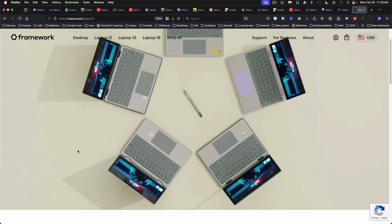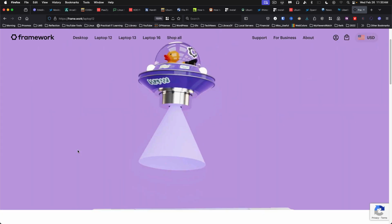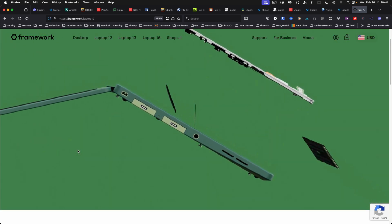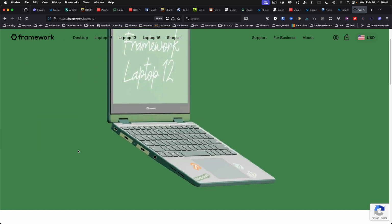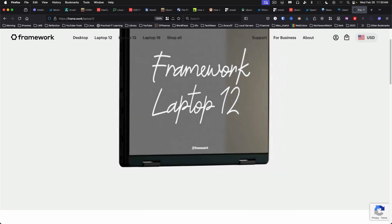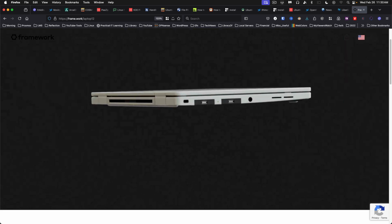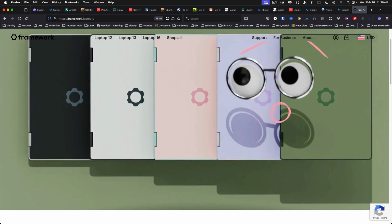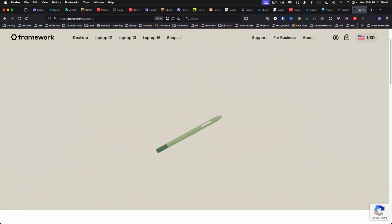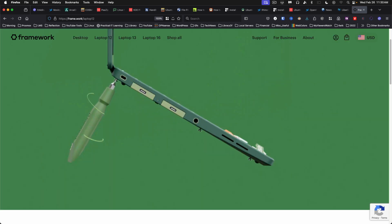If you've been on the fence about Framework, now's the time to take another look. They're making some pretty compelling products, and you get the benefit of being able to upgrade. So take a look. I'd be interested in what some of you think about these in the comments. And maybe later this year, I will be in a position to get myself a new Framework 13. I've been wanting one of these for a while, and we'll see if we can make it happen.